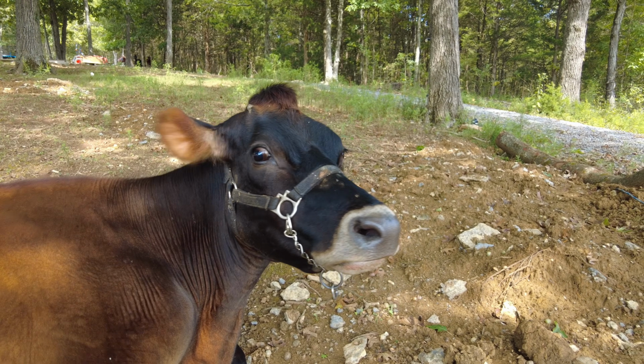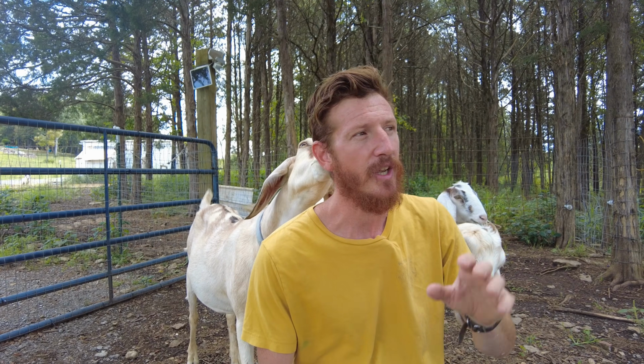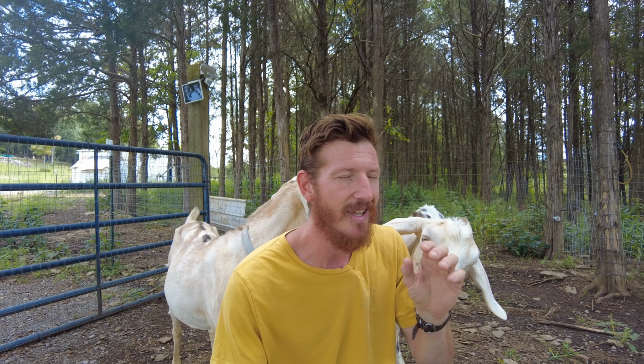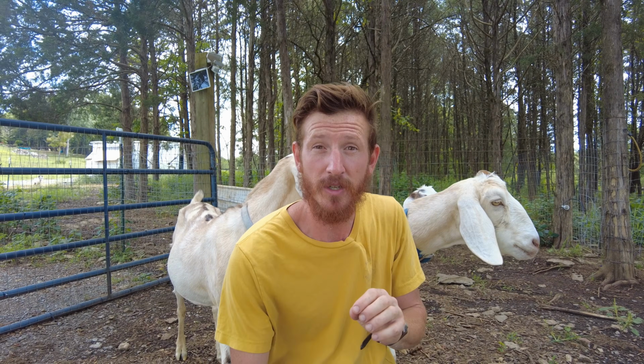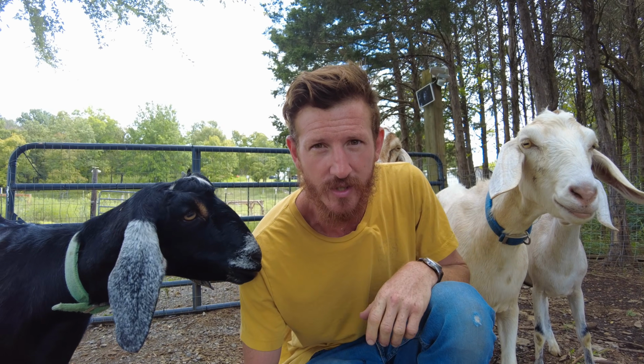Why goats and cows? Well, it tends to be that most people choose between goats and cows when it comes to their dairy options. There are many people out there who swear by sheep's milk, butter, cream, all these things. I just haven't had any experience with them, and they're not as prolific as everybody says. And I think that the two options really come down to goats and cows anyway.